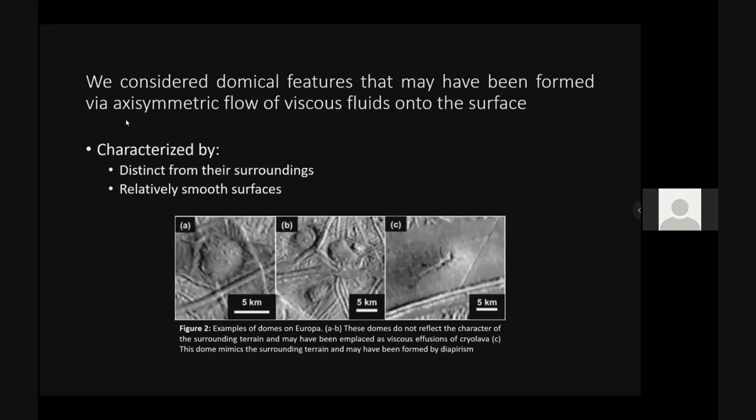But once you start delivering the cryomagmas to the surface and you're creating these dome-like features, you're having these viscous effusions onto the surface, and that effusion should be relatively smooth. And the dome itself should look different than what's already there because it's been added to the surface. And so when we were going through, we were trying to pick out what that would look like in terms of these dome-like features.